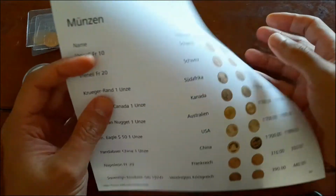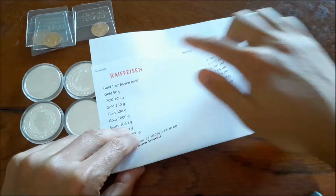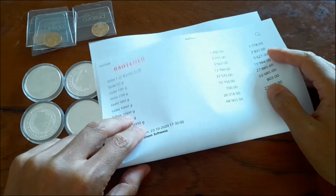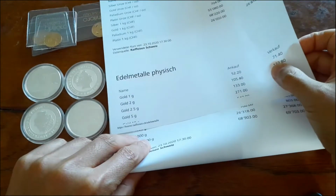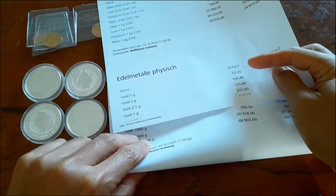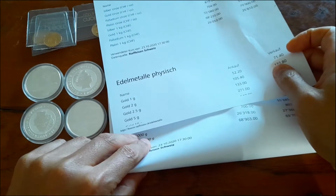Today, I'm going to show you a bank, and they do buy a lot of different types of gold and silver. They're called Raiffeisen. And this is their physical metal chart that they have on their website of what's the buy price, and what's the sell price, right?